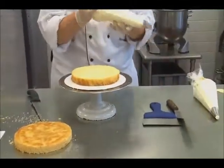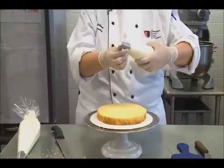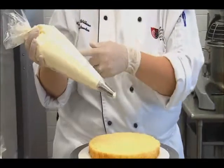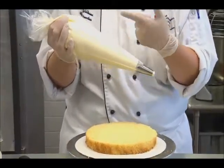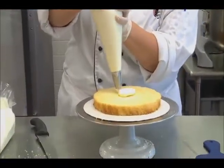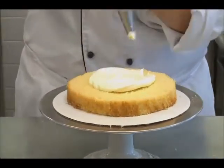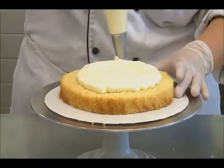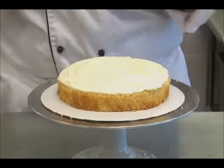Next, I have Italian buttercream that's already made, and in my bags. These tips you can find at any of the stores that carry the bakery products. So I made my Italian buttercream, which is basically an Italian meringue and butter added, and then you can add various flavors to it. So I will fill the inside of my cake. I try to keep it even so that all my cake layers are even when I finish the cake. So if you use a tip and fill it, you're more likely to have even layers and an even filling.